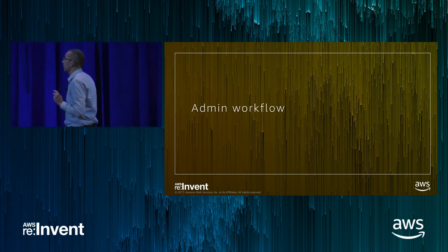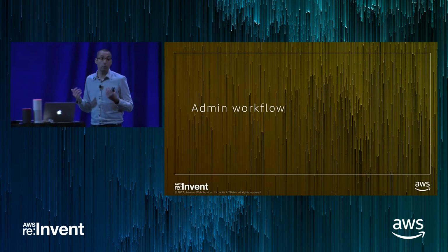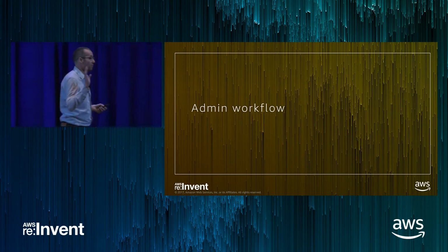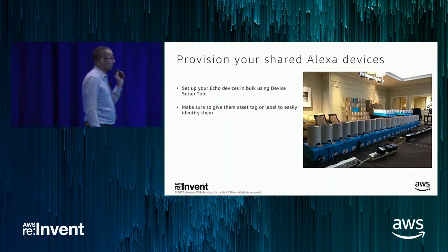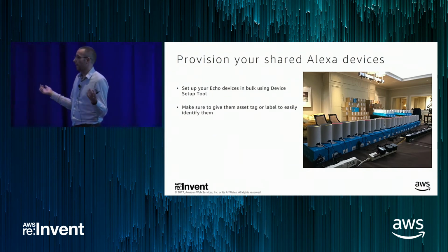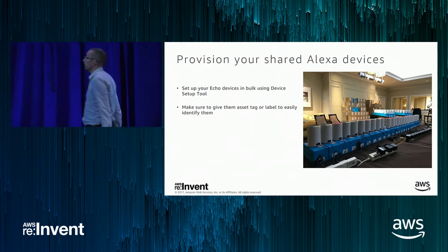So that's private skills. Let's talk more about how you can set it up and how you can get going with Alexa for Business in your conference rooms. There are 5 basic steps to set this up. The first step is, okay, I bought a few Echo devices. Now I need to get them on the network and get them into my Alexa for Business setup.